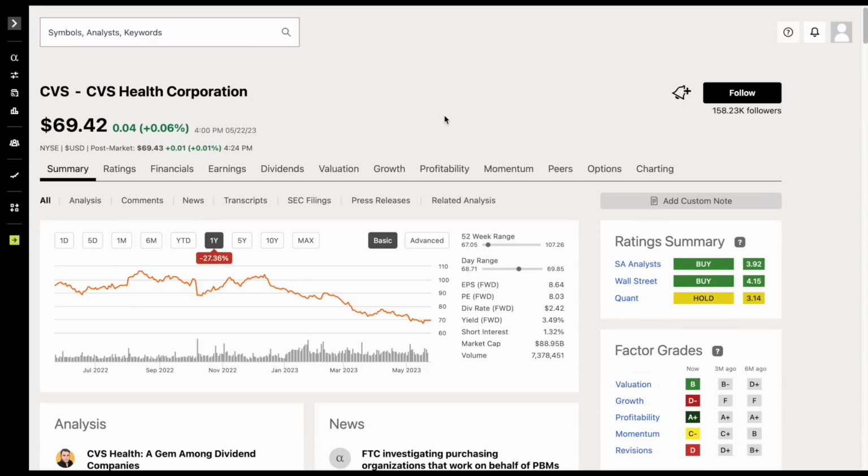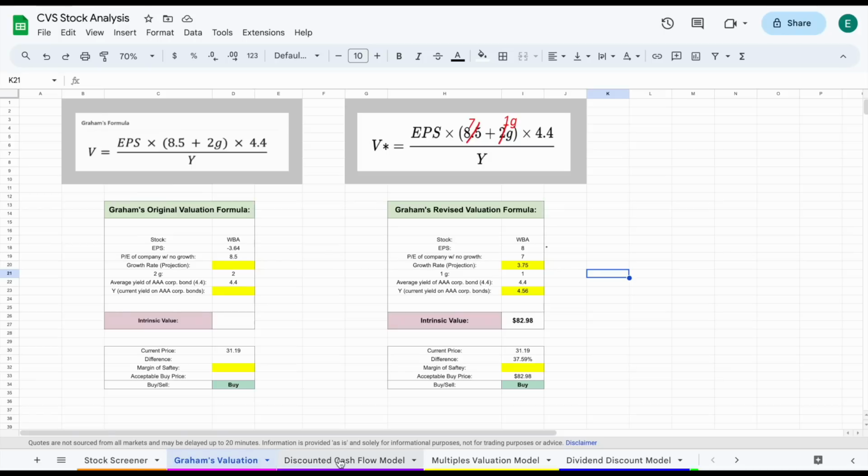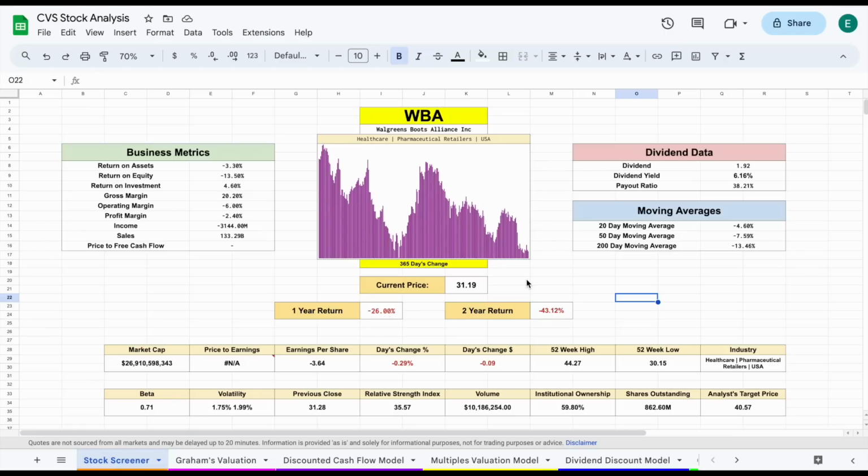Now, with all of that being said, we need to jump into my stock valuation spreadsheet to see if we can find the fair value for this company and decide if it's a good stock to be buying at its current trading price. And we'll be looking at a few different valuation models like always. So let's jump over to my stock screener.